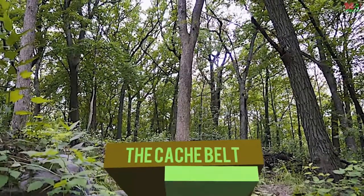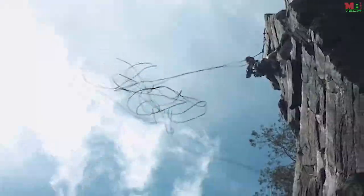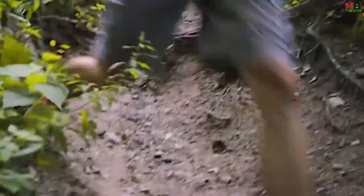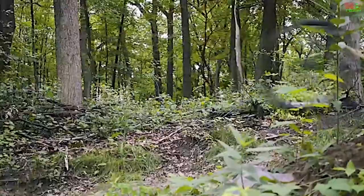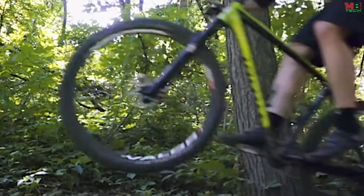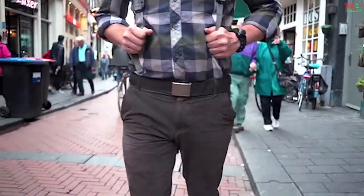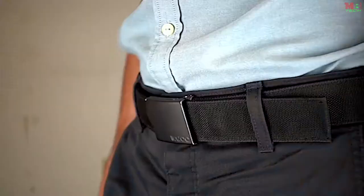So here's the problem. We're always on the move. But we want to be prepared for the unexpected, and that's not always easy. So we came up with a solution, a way to always be ready. We call it the Cash Belt by Wazoo, and it's designed to be the ultimate adventure accessory. It's a money belt, a travel tool, a utility belt, a survival kit, and whatever you make it.